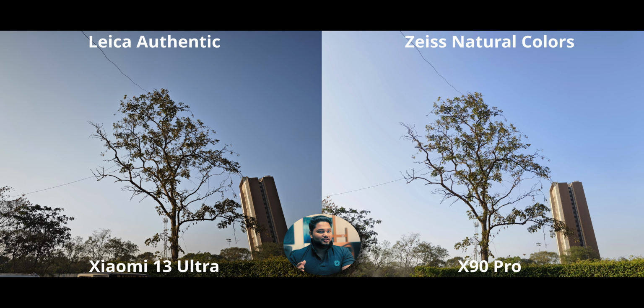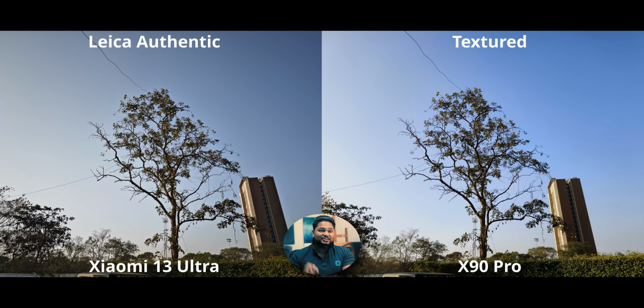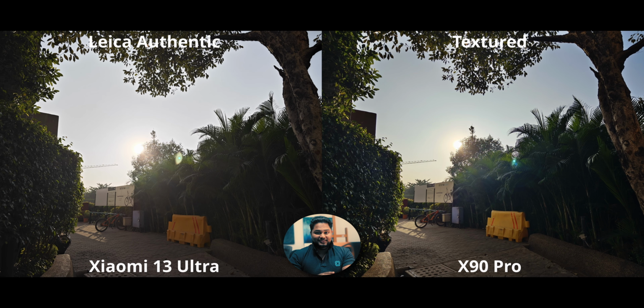The sky looks a little too dark. But then the X90 Pro with the textured mode, I think it gives you the absolute best of both worlds, at least with the main camera. There's a very good reason I say that. Now, in this case, you can see very high contrast, very punchy look, but it's not oversaturated. It doesn't look overly vibrant. Maybe a little too vibrant in the sky, probably, but it doesn't go overboard. That's really nice. Even in a case like this, completely backlit, very difficult shot, you can see that everything in the shadows is perfectly exposed on the X90.